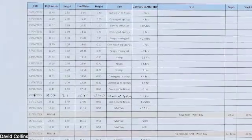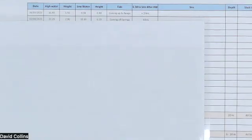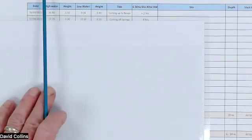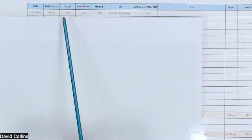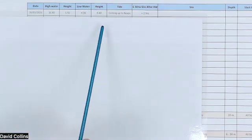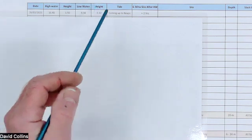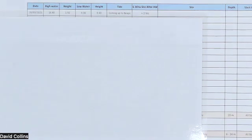Just to recap what this is all about, I'm going to do the first column. I'm thinking it would start in March, but there's more chance we'll start at the beginning of April. Looking at the very first one, we have high water at 1640, with a height of 1.5. The next low water is 9:34 the following day with a height of 0.4, which gives us a total range of 1.1 meters. The tide state is what I call coming up to neaps. It's not full neaps, but it's in that neapy area, so we've got quite a good dive.